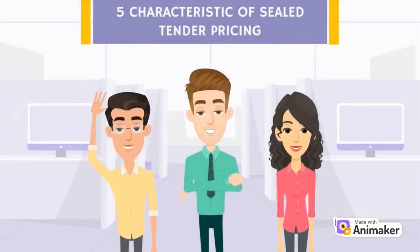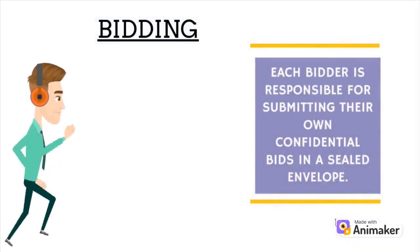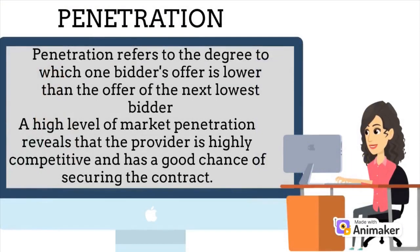There are 5 characteristics that I am going to present, which are bidding, penetration, competitive, short-term and limited. The last one is transparent. Each bidder is responsible for submitting their own confidential bids in a sealed envelope. Penetration refers to the degree to which one bidder's offer is lower than the offer of the next lowest bidder.